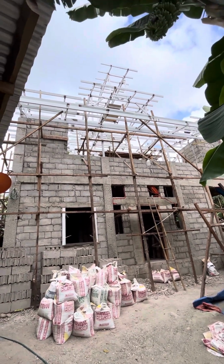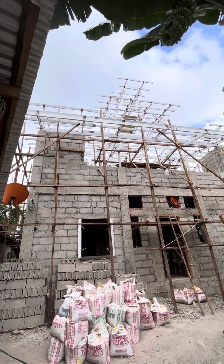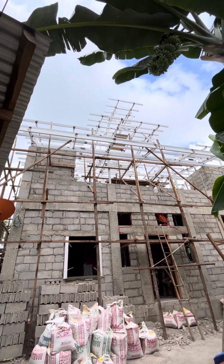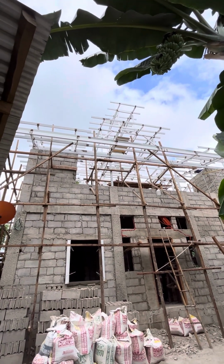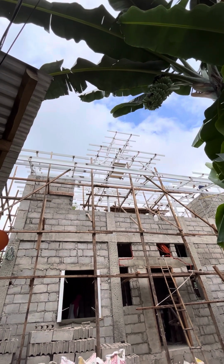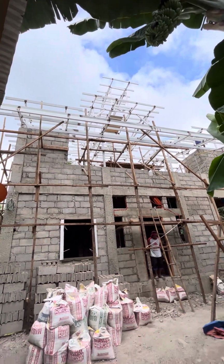My wife said don't go upstairs anymore and show upstairs because it's so unfinished. It just looks like a crazy jungle gym. So that's what I'm gonna do. I'm gonna wait until she says I can go upstairs and film it. But there's a second, third, and fourth floor. The one way up high, that's an observatory where I'm gonna get a telescope and look at stuff.